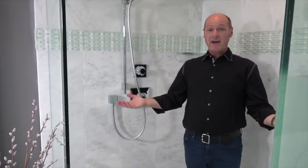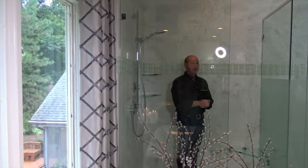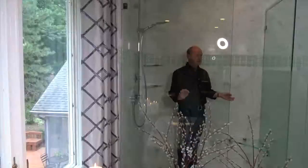So there we have it, the completed master bath, which I think is going to be timeless in style and design.